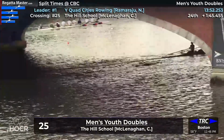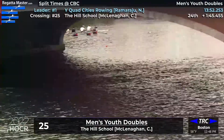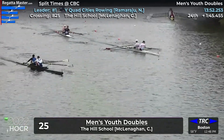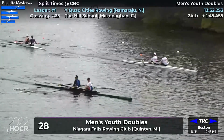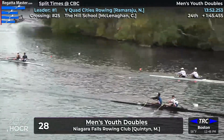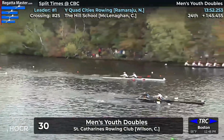Okay, the next group of 6 crews here on the outside, taking it a little wide, but making a move to pass is Bow 28. That's Niagara Falls. And they're past Bow 30, who's on the buoy line. That's St. Catharines. Hot on St. Catharines' tail is Bow 32. That's Malvern Prep at a Malvern.